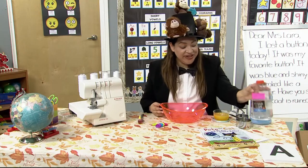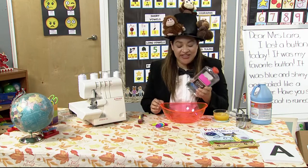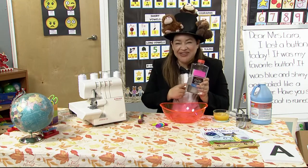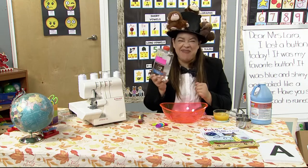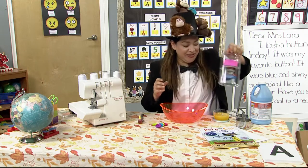So the first ingredient is some clear glue. Now you're going to want to use the clear stuff. Normally I use the white glue, but this stuff is what makes the best slime. Plus we're going to add color to it, so we want that color to show through.